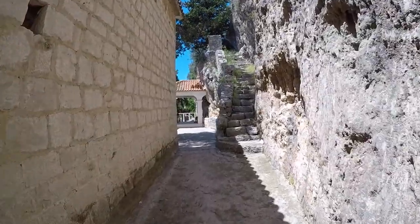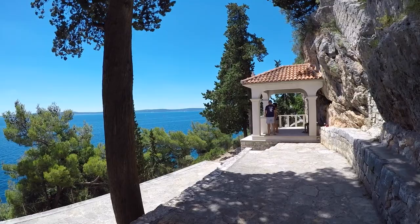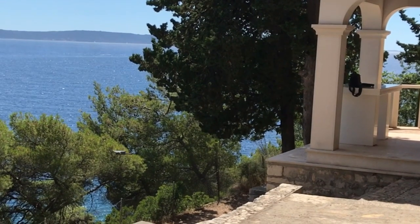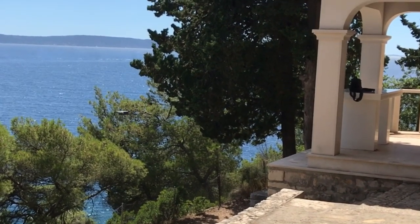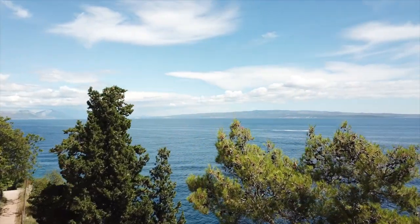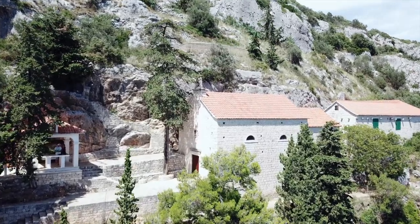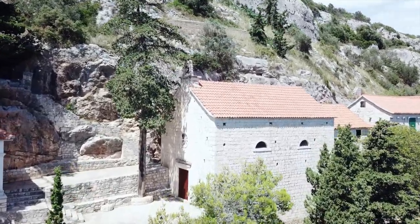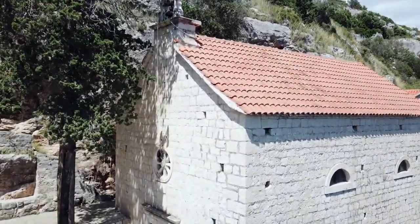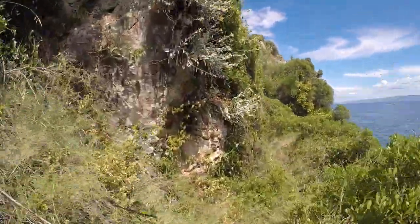I really recommend a tour out to this old monastery with a breathtaking view and just an epic location. On our way back, we spotted this awesome little place and we wanted to check it out and go for a swim.